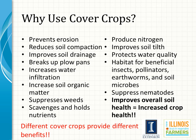Cover crops have many benefits, many of which have to do with improving the soil, such as preventing erosion, reducing soil compaction, improving drainage, breaking up plow pans or hard layers in the soil, increasing water infiltration, and also increasing soil organic matter, all of which can help to allow cash crops to grow more profitably.